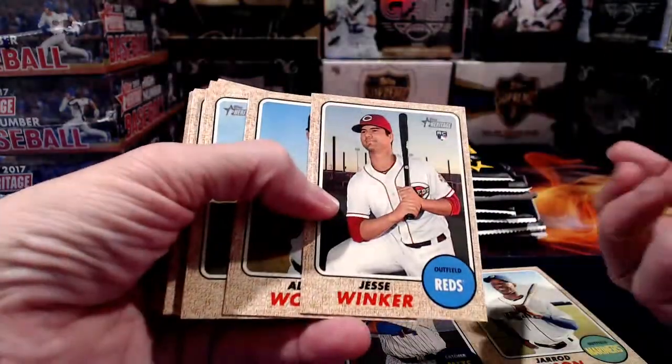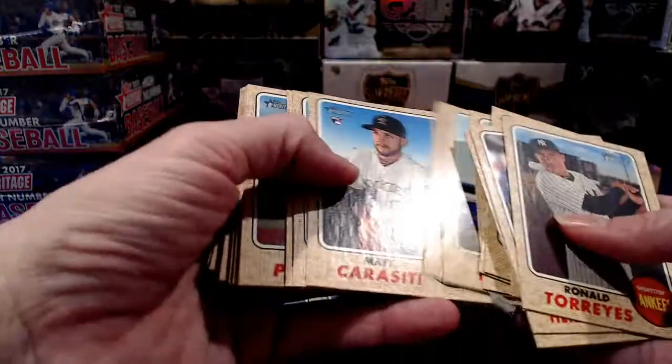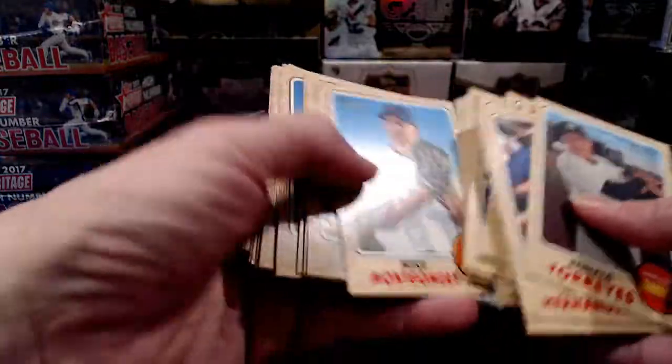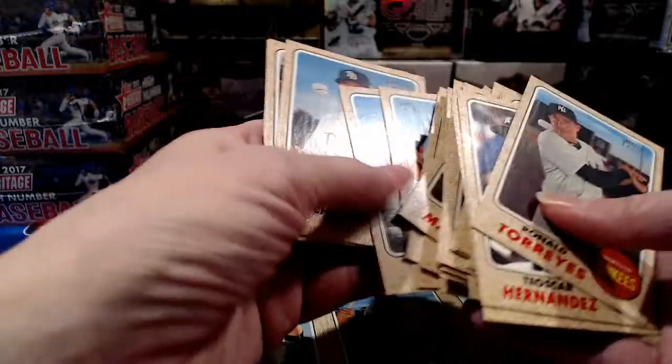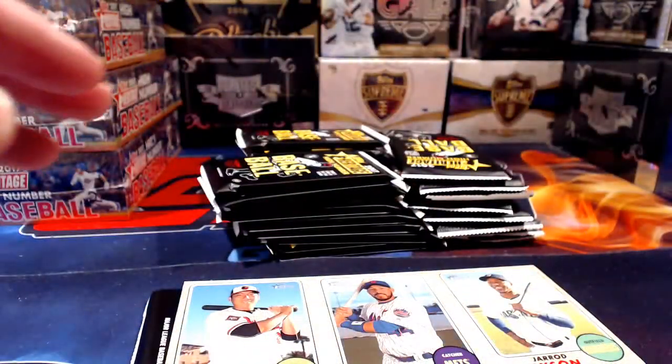That's the only Winker I remembered seeing, and I did retain that one when I went past it, because of course I like the red. So I saw it and thought, oh, there goes Jesse Winker. Oh, yep, there it is. Sure enough. Thank you very much.